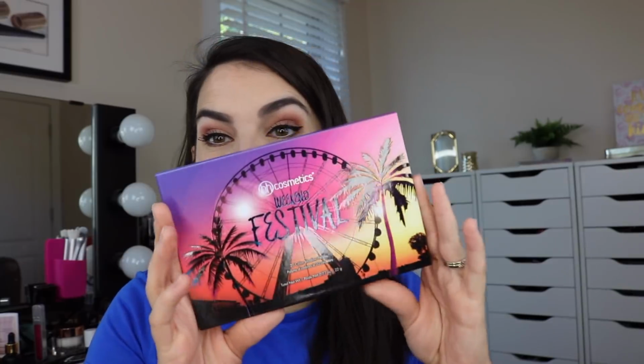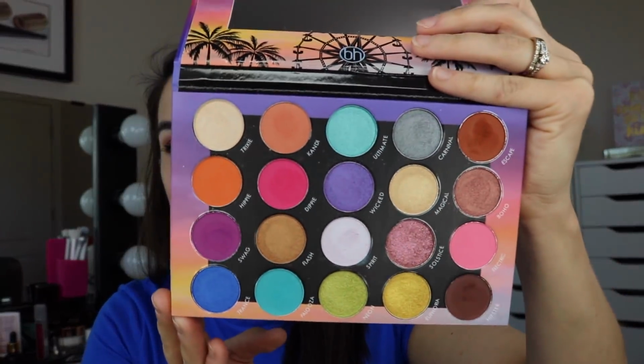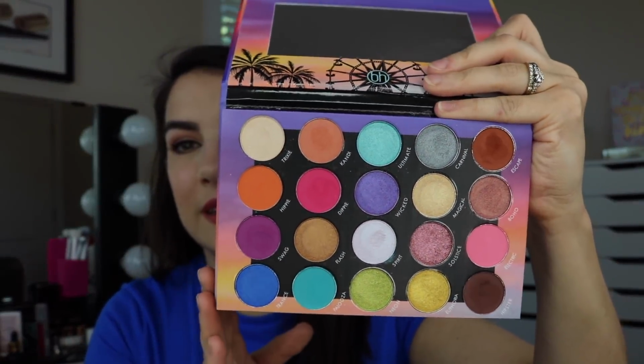Here's another great one, BH Cosmetics Weekend Festival palette for my colorful friends out there. Woo! This is so nice. Something special that I think they did here is that they didn't force all of their statement colors to be shimmery. You know how some brands do that? They found that within a palette, we're gonna have like this green or this blue be the color that's gonna shout from the rooftops, and it's gonna be shimmery.